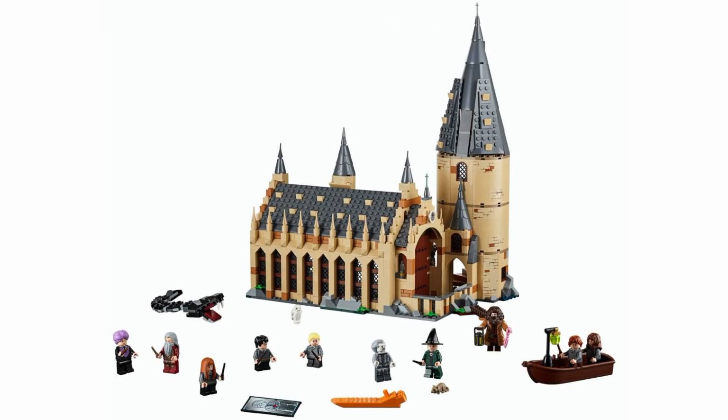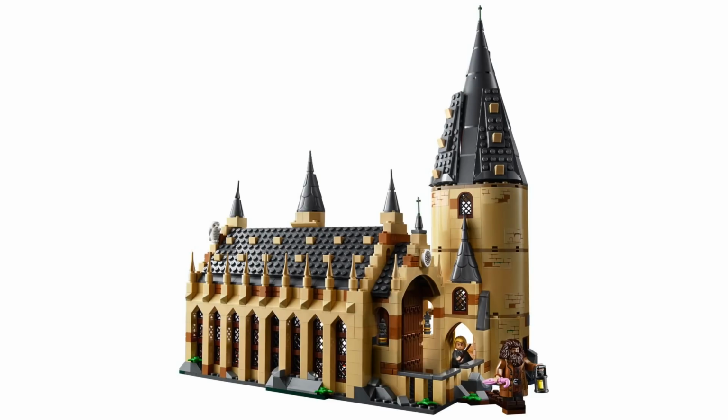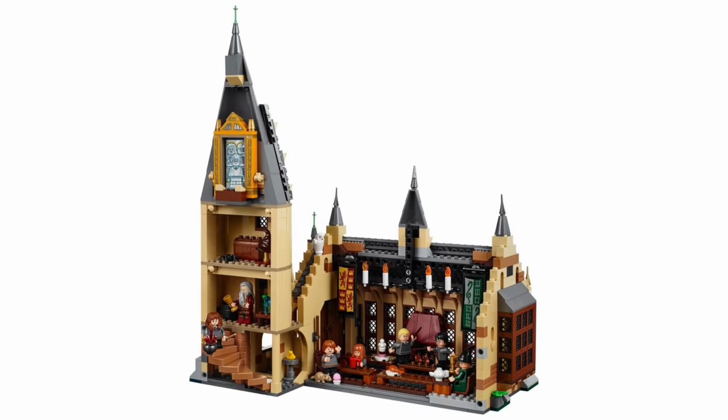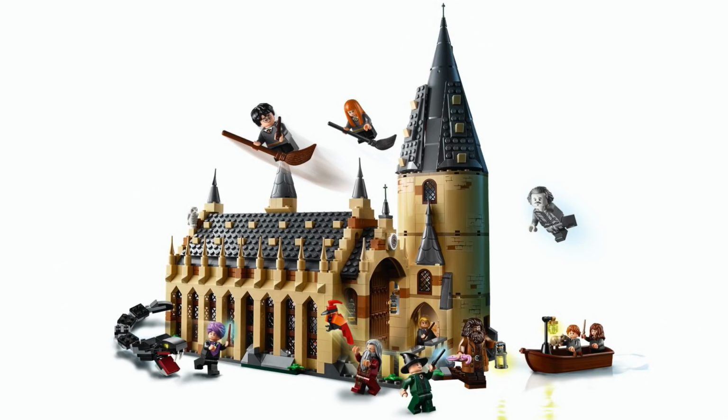First up, there's going to be more play-scale Hogwarts sets, and this time instead of the dark gray roofs, we're going to be getting sand green roofs like the older line. This set is set to include a new version of the Great Hall and the Great Stair Tower, though they won't be quite as detailed as the ones you see here. And as someone who's been collecting all these newer Hogwarts expansions, it's a little sad they seem to be restarting.